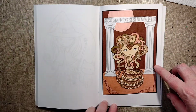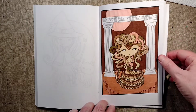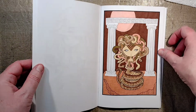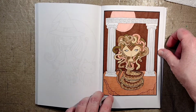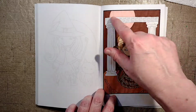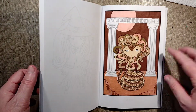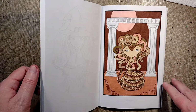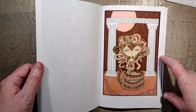I'm going to try the rub it on the palette and pick it up and paint the little moon texture on there. I just got a moon book and there's lots of good images for me to look at. And I still have yet to do the column work there. But like I said, the rest will be unveiled in my finished pages video.